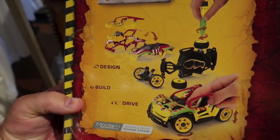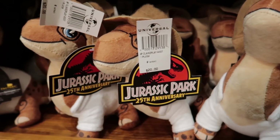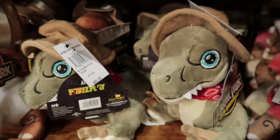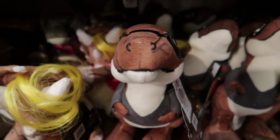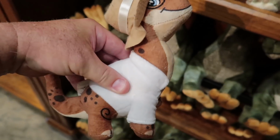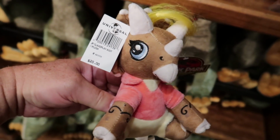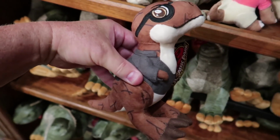$23 will get you this Jurassic Park Dirt Car Deluxe. Well, aren't these Jurassic Park dino plushes the cutest thing for $20? Each little dinosaur is cosplaying as a character. We have John Hammond, Alan Grant, Ellie, and Ian. Oh my goodness. Can this be any more adorable?